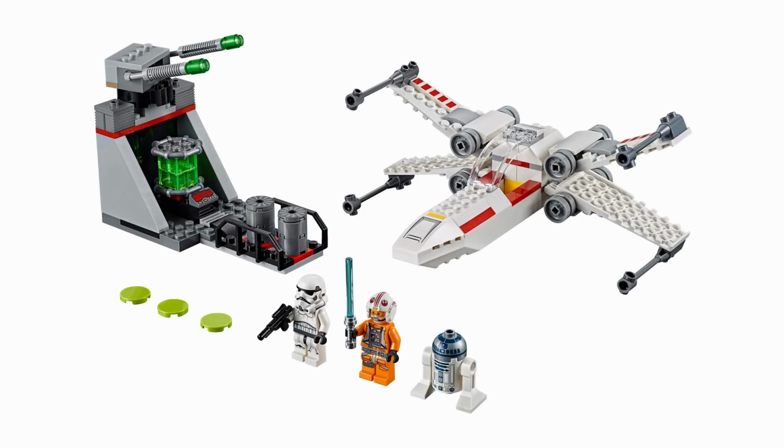We're also getting another 4+ set, which is a Resistance X-Wing, which I just really hope is not like that other X-Wing. I mean, at least with Luke's one, you had really cool figures to kind of back it up. The build looks shocking, and I have a feeling the Resistance one could be the same. I imagine that's probably going to come with BB-8 and Poe. Otherwise, I have no clue what the minifigures will be like, but I'm obviously a lot older than 4, so in general, these do not appeal to me. I just hope that it's not as awful as that other one looked.